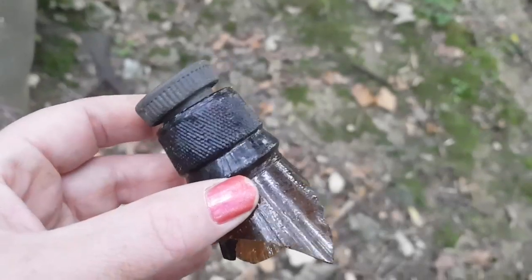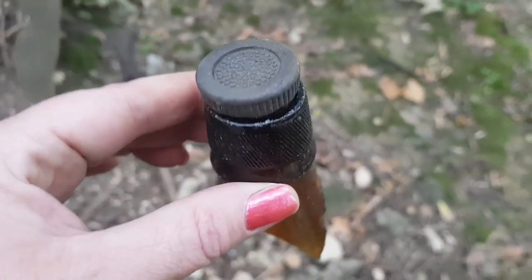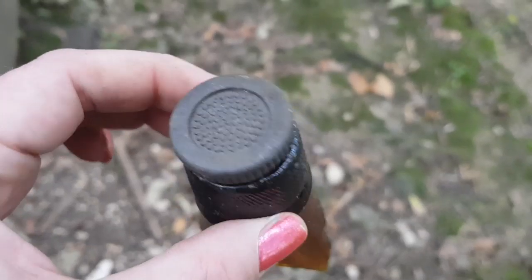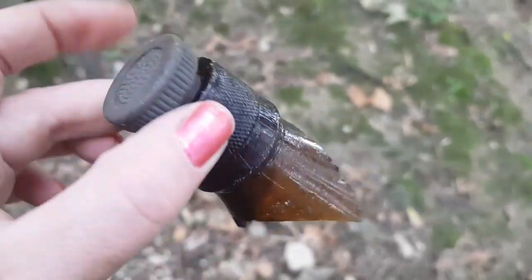Okay, so we've had a good clean up at our last area, and we've moved on just a little bit. And look, I found this old bottle top still with the stopper in it. So that's always fun. I do love a stopper, so I'm going to take it out and keep it.